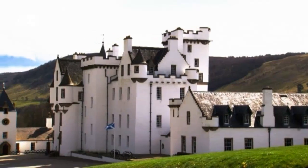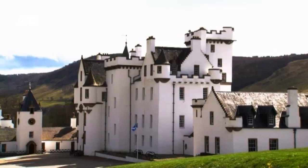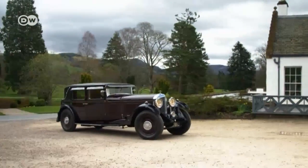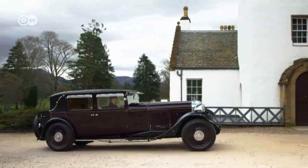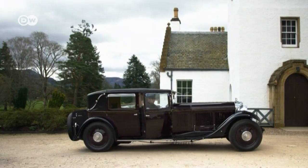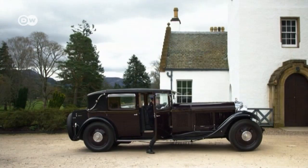In 1930, the motorized chassis alone cost 1,850 British pounds. That's the equivalent of almost 400,000 euros today. Those who could afford such luxury usually ordered a chauffeur along with the car.